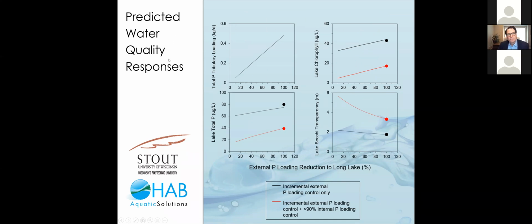Now Bill had his cool tool, and so he could look at some water quality responses for Long Lake. And what he chose to do is he said, okay, this is our existing condition, about 80 micrograms per liter total phosphorus. And he said, what happens if all that we do is reduce the external load to Long Lake? So that's what this black line is. We start at 80 and we incrementally reduce the external load. So he's turning the knobs on his model. Let's say he reduces the external load by 60%. We go there and he has a predicted total phosphorus concentration of, I don't know, somewhere around 65 micrograms, okay?